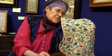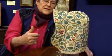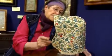The date of this is probably 1590-1600, and you can see little strawberries in, you can see berries, you can see an assortment of flowers, all within a scrolling gold shape.